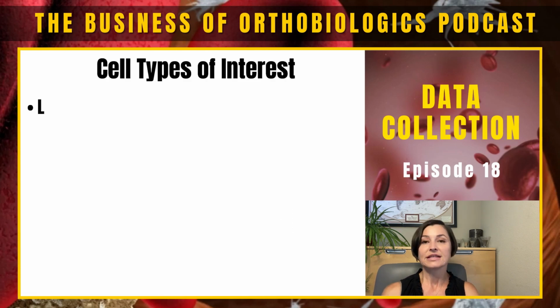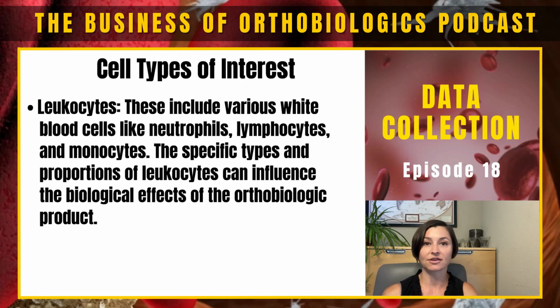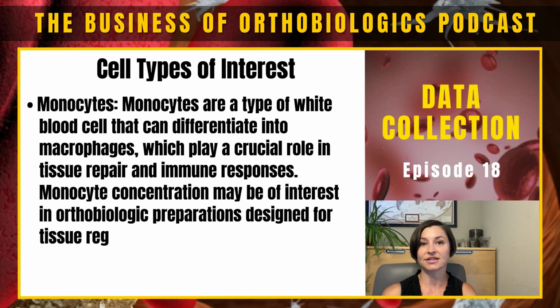So to refresh, the cells of interest are leukocytes. These include white blood cells, including neutrophils, lymphocytes, and monocytes. And the specific types and proportions of the leukocytes can influence biological effects on the orthobiologic product. Additionally, monocytes are a type of white blood cell that can differentiate into macrophages in the tissue, which then play a crucial role in repair and immune response. So monocyte concentrations may be of significant orthobiologic interest when we're designing preparations for tissue regenerations.